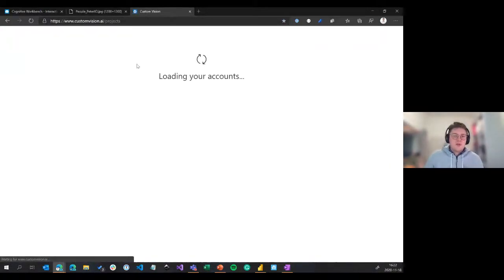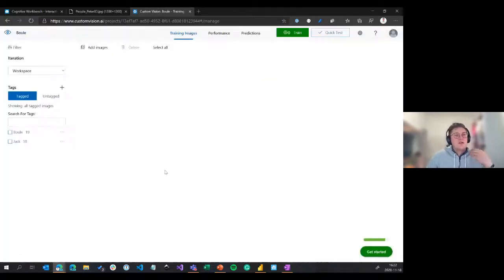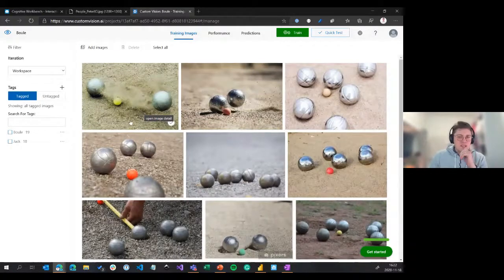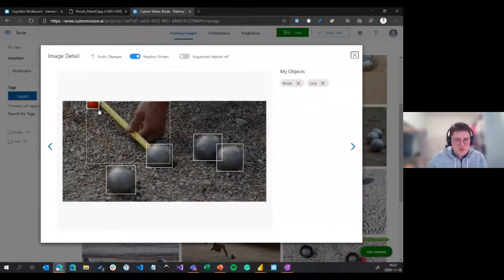So Microsoft enables you to build a model that is based on the new generic models, but then allows you to add your own domain knowledge and your own specific images and train it on your own specific data. So in this case, if you have ever, I'm not actually sure what the name of this game is in English, but it's bull in Swedish at least, and I think that originates from French, if I'm not wrong. And in this case, I was playing this game with a few friends, and we came into this discussion: who is the closest to the jack, to the little red ball there?